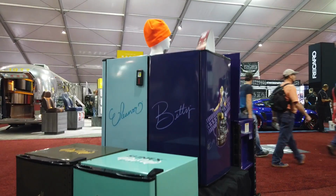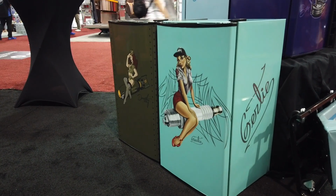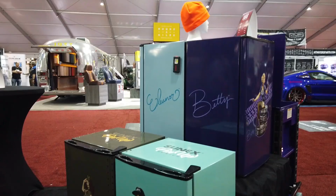Here we got even some mini fridges with the different pinups that they have. I think they've got 3 or 4 of them now. It was really some nice stuff. I really like it.